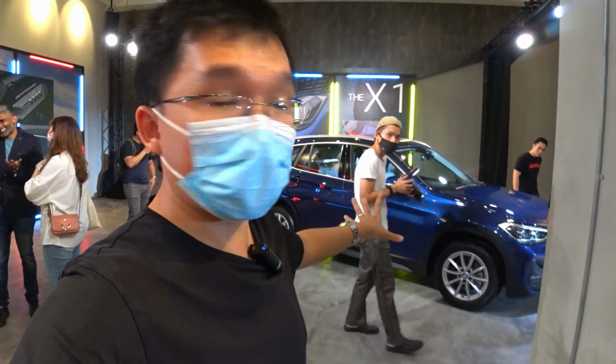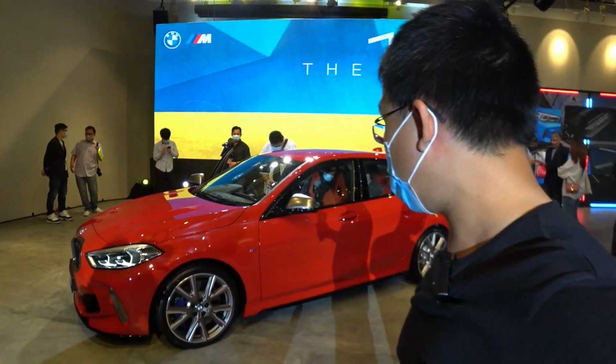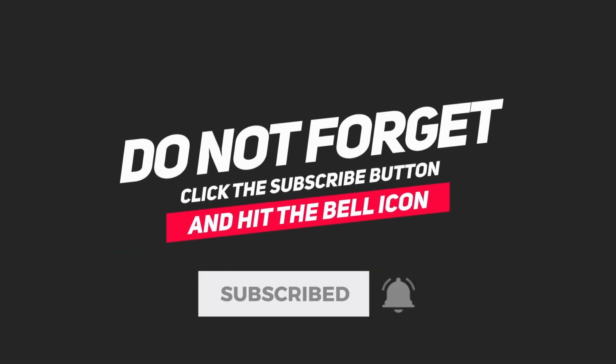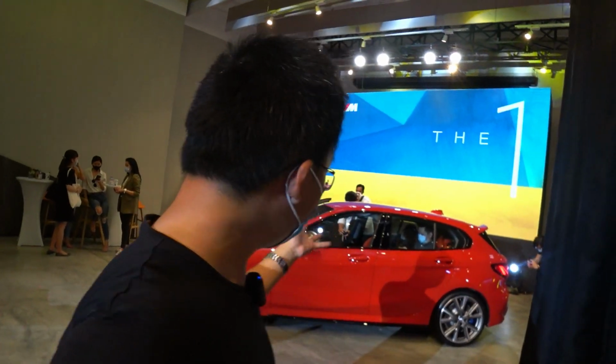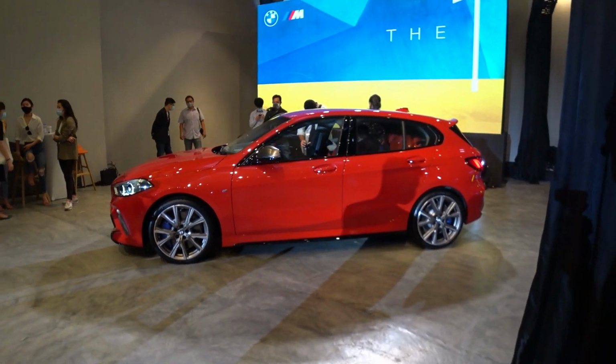Alright guys, so having checked out the BMW X1 xDrive 18i, we now look at this, the BMW M135i xDrive. This particular example you see here is finished in Melbourne red color, and there's much hoo-ha about this new generation 1 Series not being rear-wheel drive anymore. But the good news is this particular variant that you see here is still able to send power to the rear wheels because it has xDrive.